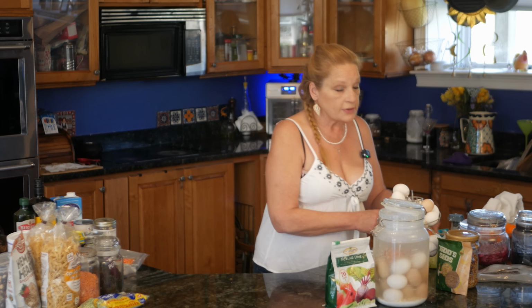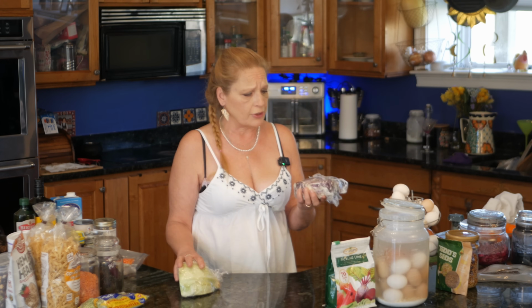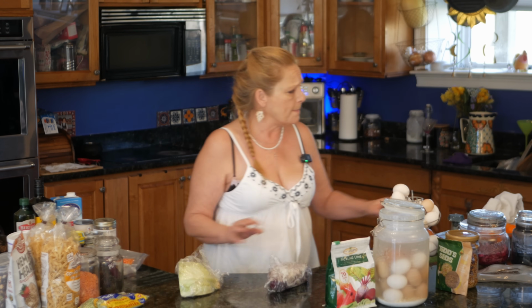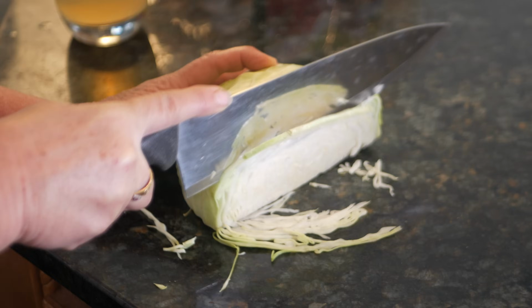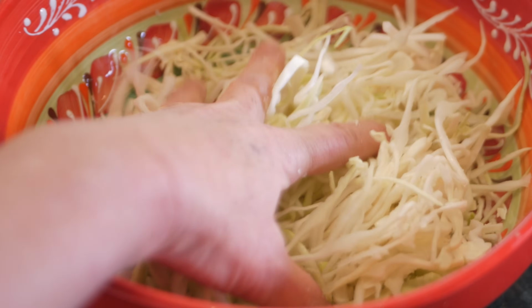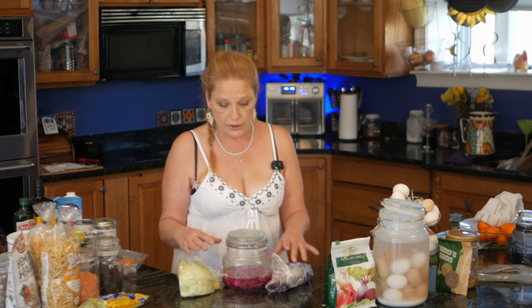Another thing that I do for fermentation and pickling is sauerkraut. Now, the only vegetable you'll find on my boat is cabbage. We take cabbage to the Bahamas all the time. It doesn't have to be refrigerated. I just wrap it in cellophane. What I do to make my sauerkraut is I just chop it up, put like a heaping tablespoon of salt, massage it in, chuck it in a jar, and let it sit for a couple days. Then you got fresh sauerkraut.